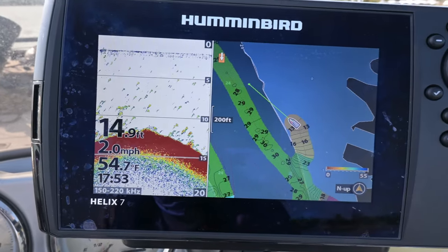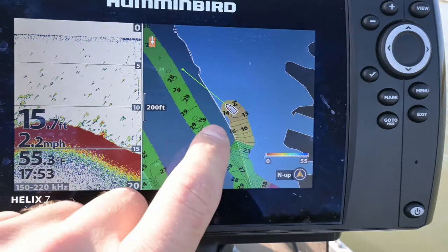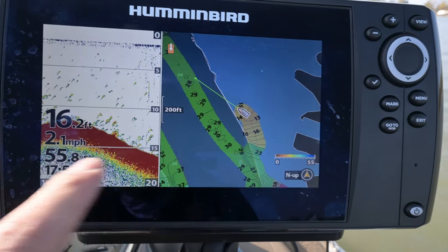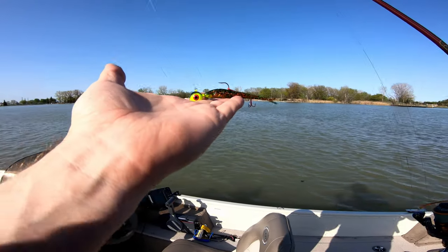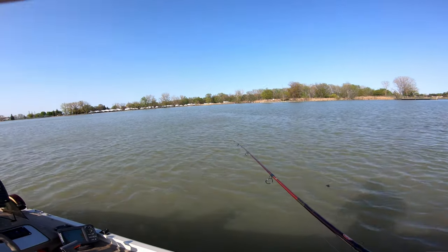But how can you not try? Look at them all, just hanging in right around our drop-off. It would be irresponsible not to give that a go. So we're gonna give that a go, and then we're gonna scout. That's the jig I'm using, about an ounce. Let's see what we got.